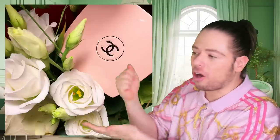But again, Chanel, you see what I feel like? They went a little bit cheap here. They're like, okay, black print on all of them. Make it all the same. And I'm like, you could have done better.